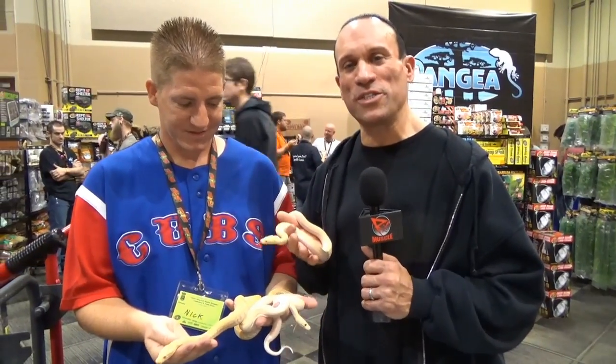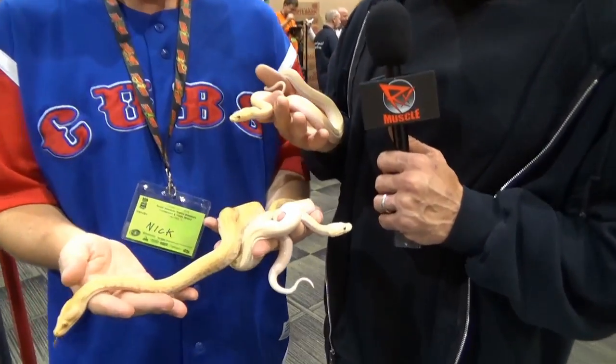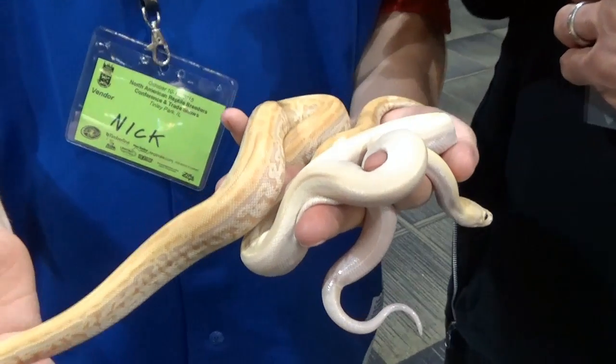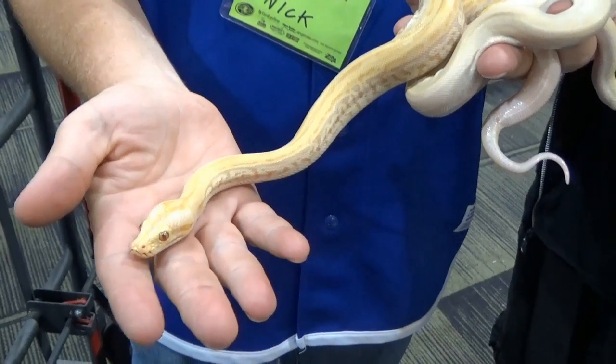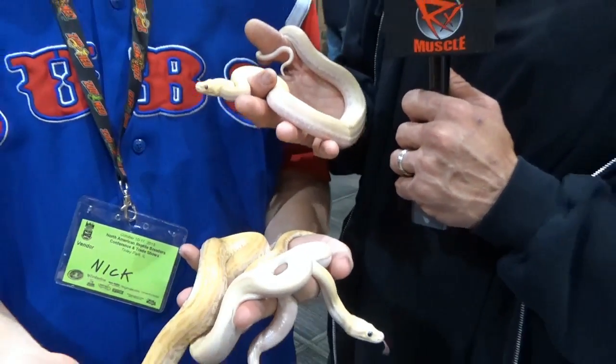I'm here with Nick, who breeds one of my favorite snakes that we can't have in New York, Burmese pythons. These are some amazing snakes. Now, when people think of Burmese pythons, Nick, usually they think of the brown, boring, old school Burmese pythons that I had when I was in college. These are crazy. Explain what these morphs are to us.